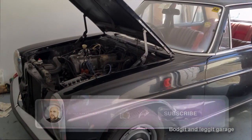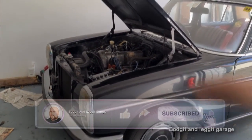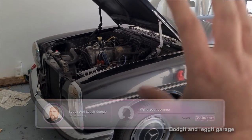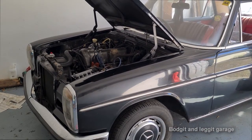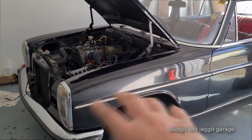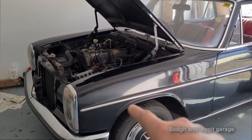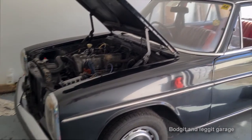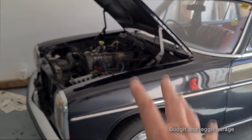Hello and welcome to another Bodgit and Leggit video. Yes, we are finally working on this W115, a 1971-72 Mercedes. Very famous story of this Mercedes: Slane Castle near Dublin, very famous music festival. This was the Hackney car back in the day to ferry all the famous musicians around. Also known as a Stroke 8. Anyone in the comments want to tell me why the nickname is Stroke 8? And we are going to get it up and working for the customer.